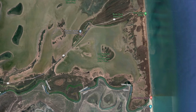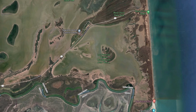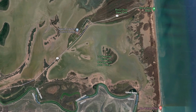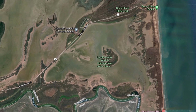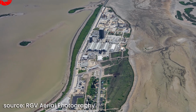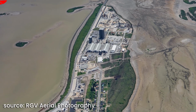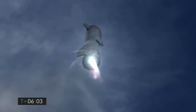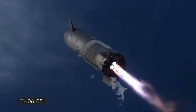With a facility near the border of Mexico, it has a high chance that it might need to deal with hurricanes and nature's destructive forces, which could cause heavy damage to the facility. But as Musk believes in speed, he would rather rebuild the entire factory than waste years on constructing a solid concrete facility.